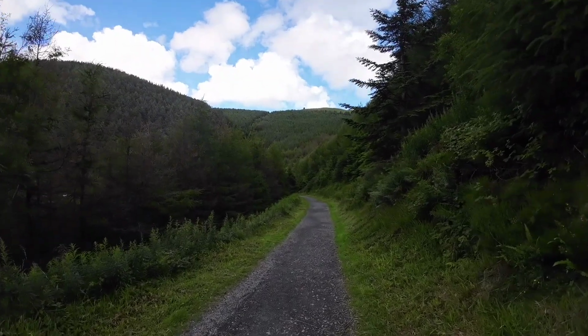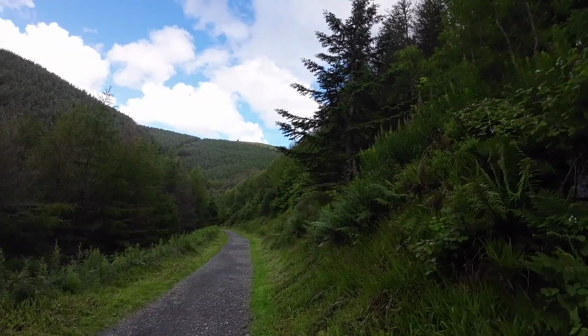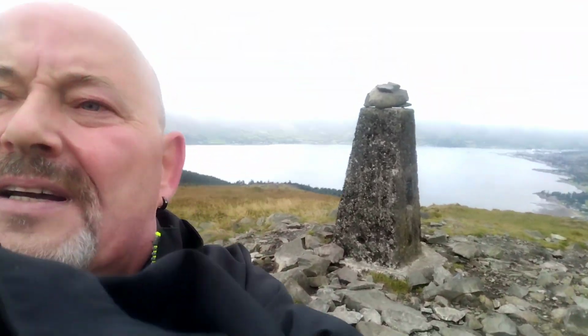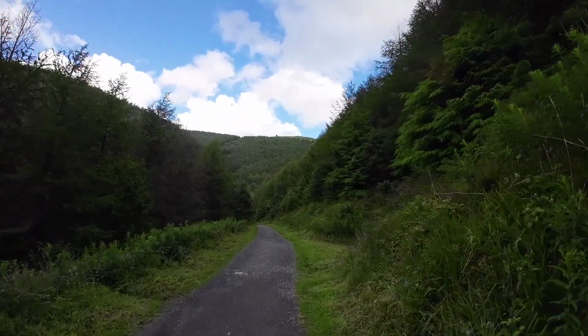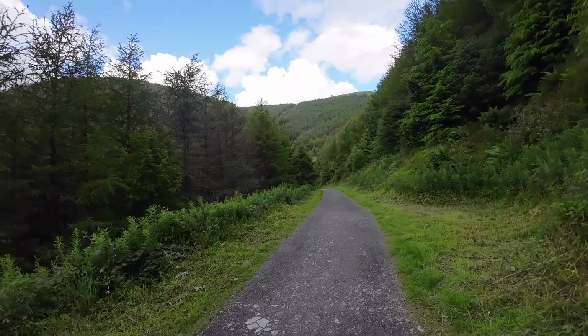So there's a wee trig point and all up there. I'll maybe stick a photograph of what the top of Slieve Martin looks like. Absolutely beautiful, because you get the whole sort of panoramic view of Carlingford looking over on towards the Kilbroney Mountains. A bit like Kodak Point, only obviously you're a lot higher. So we're nearly back to the car, and I'll see you whenever I get closer to the car.